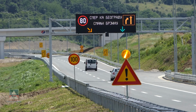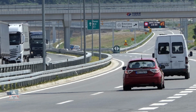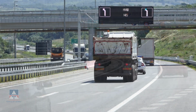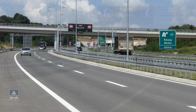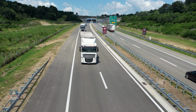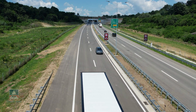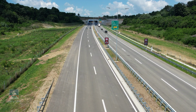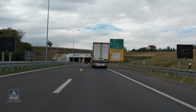Systems for managing and monitoring traffic safety have also been installed on the Sector 6 roadway. Besides the 22 small variable message signs, 5 gantries with full matrix VMS were also installed, providing drivers with notifications and warnings when driving on this section. Cameras for recognizing license plate numbers, establishing countries where they were issued, recognizing transport of hazardous materials, etc. have also been installed.